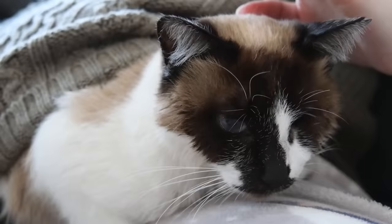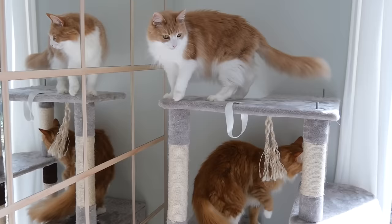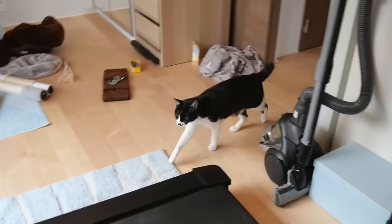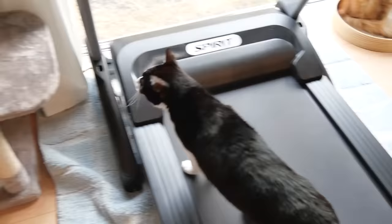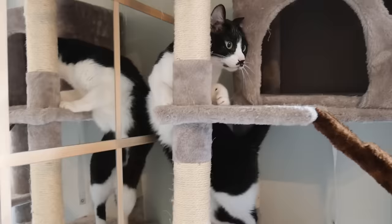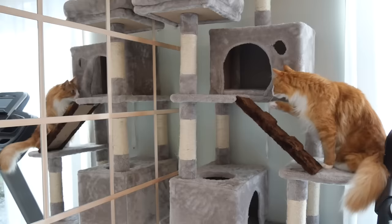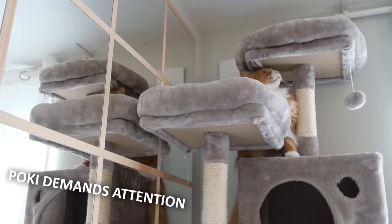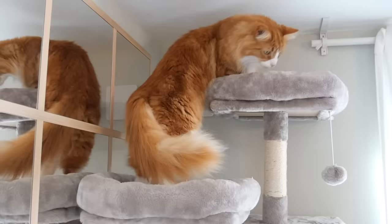So, we unexpectedly got another free cat tree from someone leaving the city. Yay! Omedetou gozaimasu! Okay! You wanna try the new cat tree? Ho ho ho. Well, okay. Cats will cat their way around situations. Taco going all the way to the top.